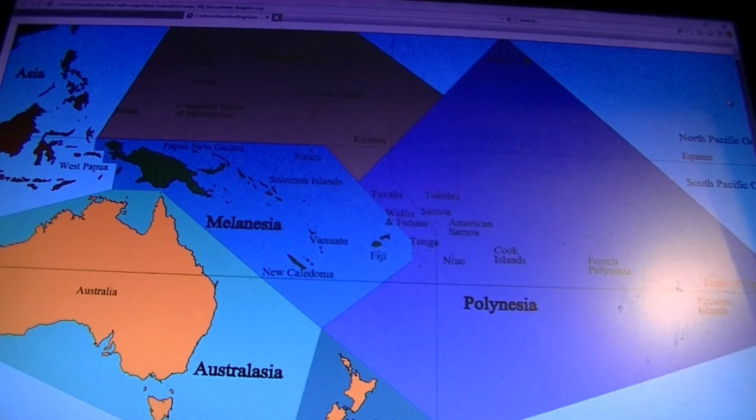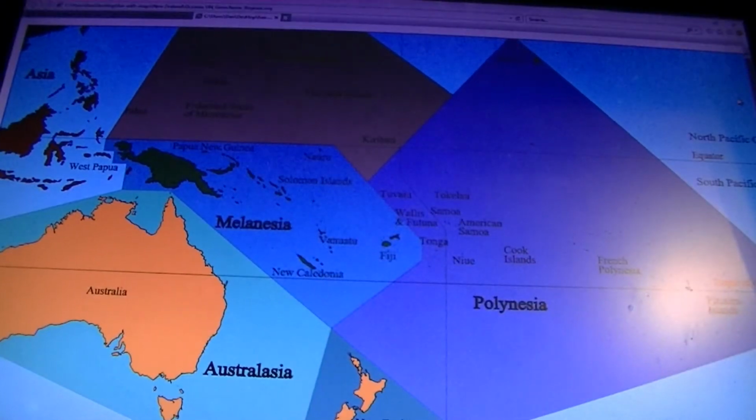So let me pull up this great image. This is by a user called Tint Azul, derivative of the UN's. This is the UN's regional scheme of Oceania. So thank you, Tint Azul. Here you see, okay, there's Asia. Here's Micronesia up here, and it's got the Marianas and the Marshall Islands in here.